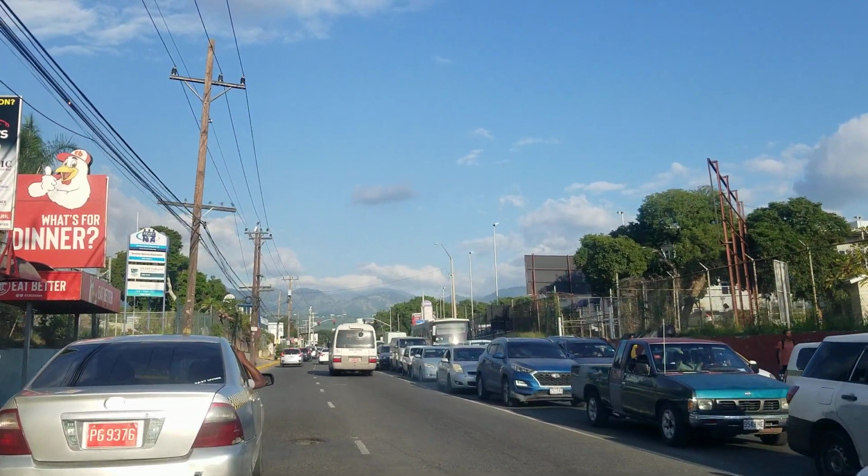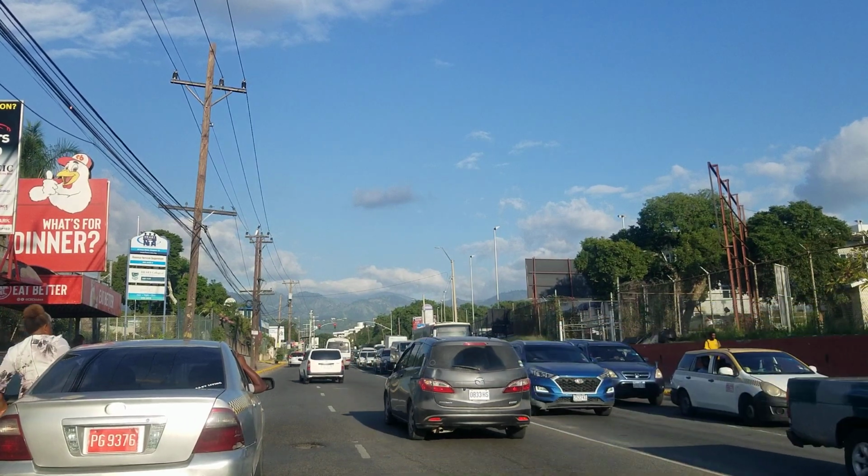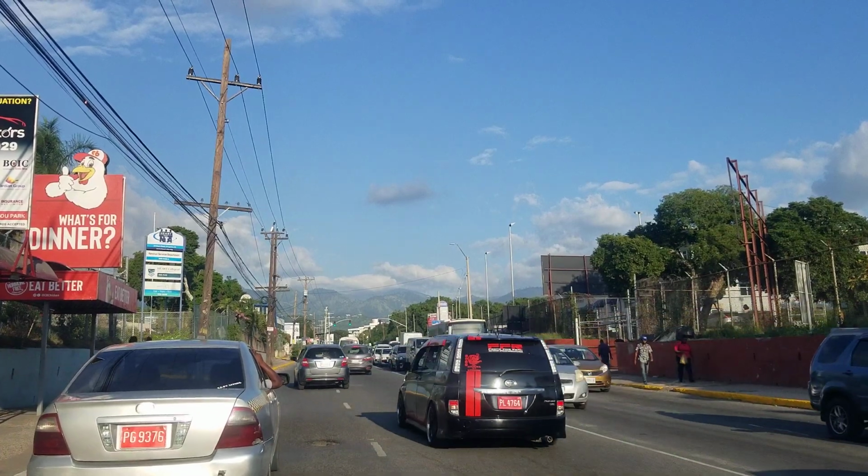And you see how these cars just stop in the road. I don't even think his brake lights are working because there's no light on that car.